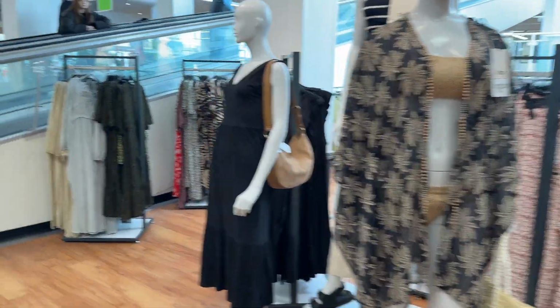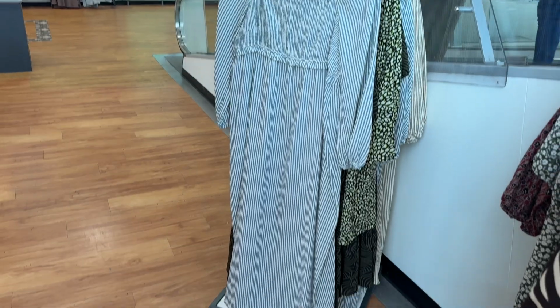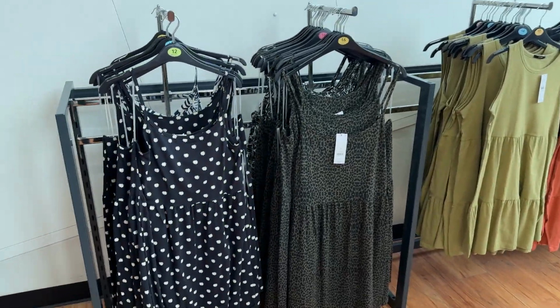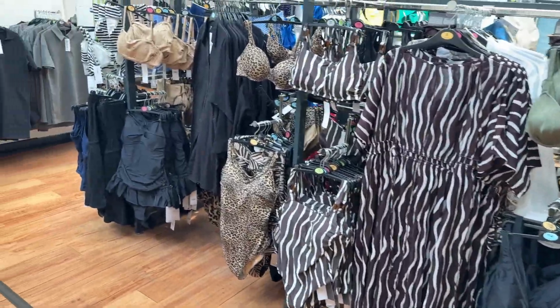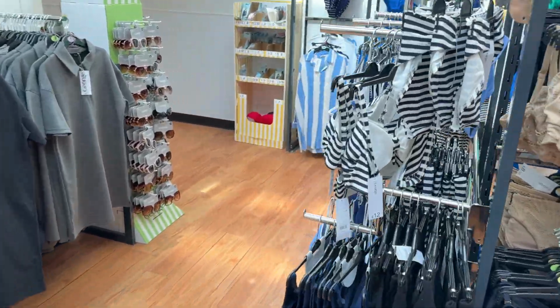Let's have a look. Oh, I'm drawn to these dresses straight away. They could be cute, potentially. We've got loads of these shorter strappy dresses. I think these are perfect when you're on holiday, for a sunny holiday anyway. Then they've got loads and loads of swimwear and cover-ups. Let's have a look around here.